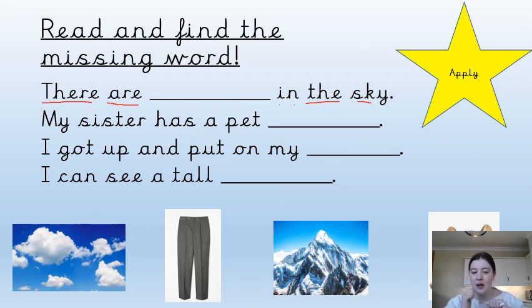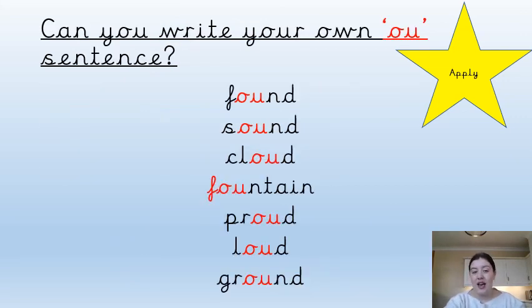So read the sentences, pick the picture of the missing word, and then write them down or send me a video, okay? And then I've put a little extra challenge on the end today, if you can write your own ow sentence. So I've put some words on the board there for you to use, or you might think of your own word. So I've got the word ound, outend, cloud, mountain, fountain, proud, loud, or ground. Okay? So I'd like you to have a go at writing your own sentence using one of these words.